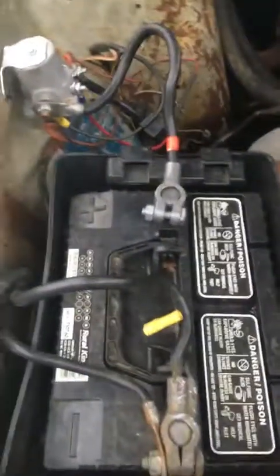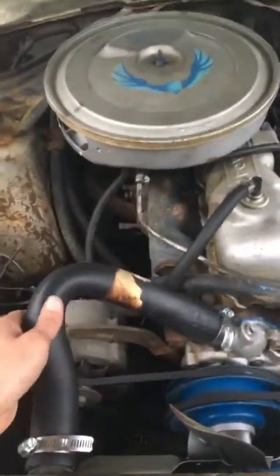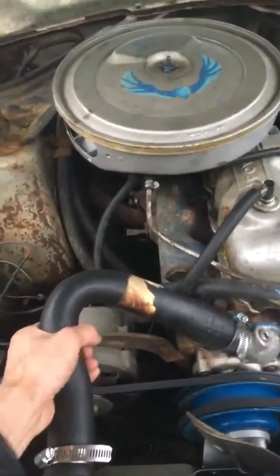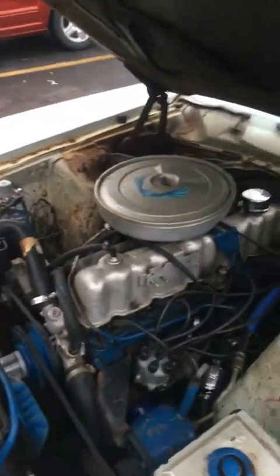But yeah, I just bolted the battery box. No more sliding over and smacking into the alternator. No more of that stuff. We're not going to deal with that. Again, molded hoses, when you do this stuff. Seriously, come on guys, don't go with those flex hoses. They look ugly. They look like they belong on a tractor.